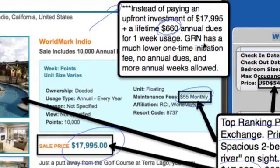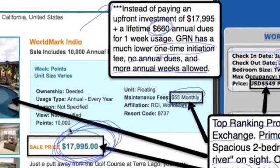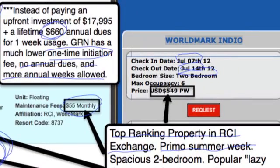increase, GRN has a much lower one-time initiation fee. It has no annual dues, and it has more annual weeks allowed whether you're at the Platinum Plus or the Platinum level. Again, we have up to 25% of our buyers already own timeshares, and they still become members at our Platinum level because we give access to resorts that otherwise they're used to paying $10,000 to $20,000 for a week for, and here within GRN they can just feel like an owner and go to resorts in all the networks and all the brands all across the world.